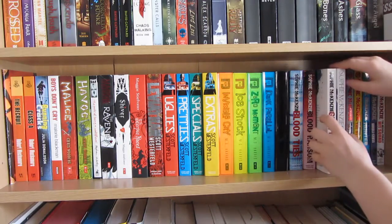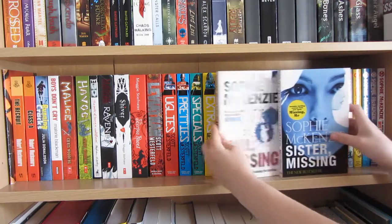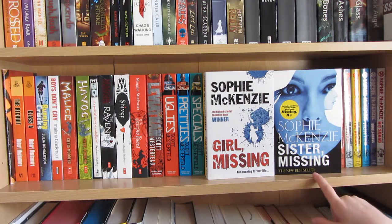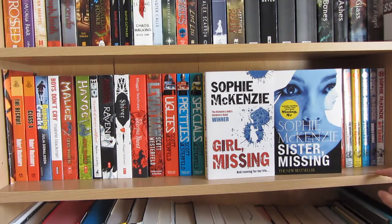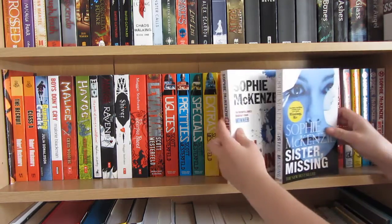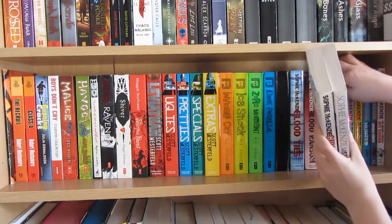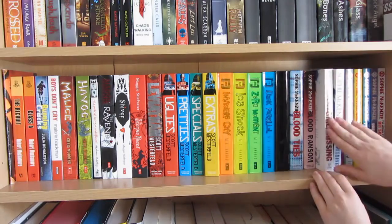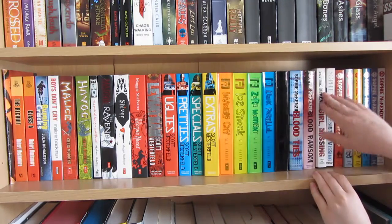Then I have Girl Missing and Sister Missing, which are the first two books in the Missing series. There isn't really a name for it, but there's Girl Missing and Sister Missing, and then there's Missing Me, which I think comes after that. So that's cool. These are also really good. I think these are about, I don't know what they're about. I'm not going to even lie. I don't know what they're about anymore. Need to read all of these again.